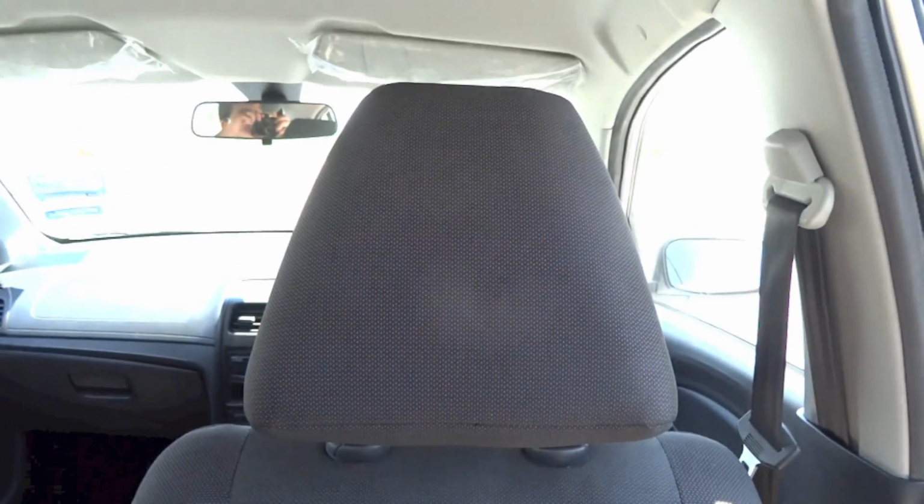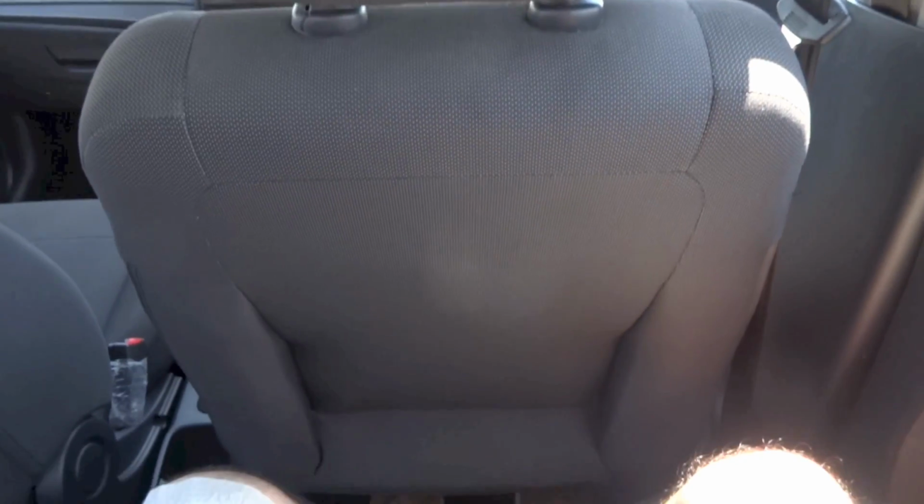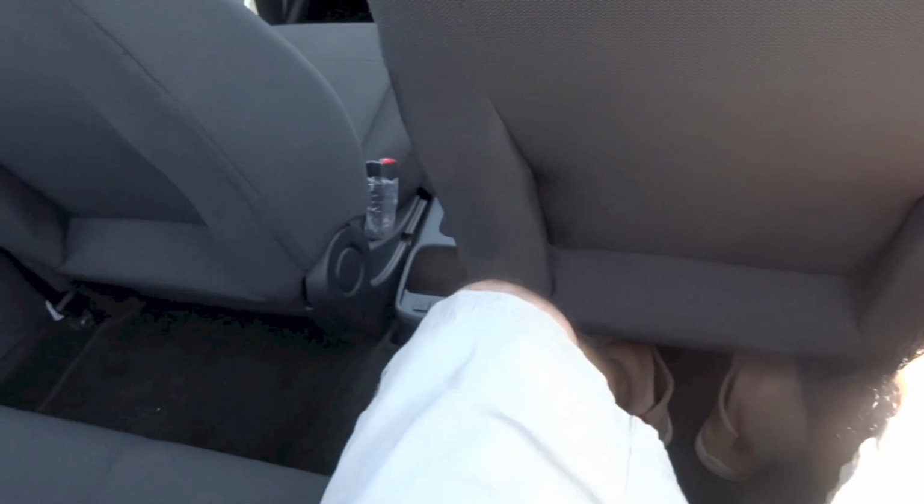I did set the driver's seat to a position that I would feel comfortable in. I'm about 5'7", which is about 1.7 meters tall. There is quite a lot of room to stretch out my feet underneath the driver's seat. As for leg room, I get about this much. And I get about this much in terms of headroom. It is actually quite alright back here.